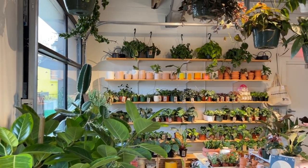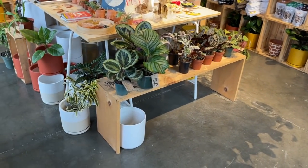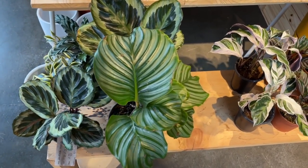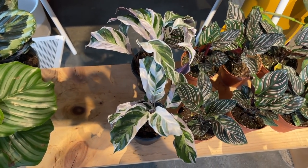Grow, and they have so many great plants. I can't wait to look around, see what I can find. It has been so long since I've been here. Just off the bat, look at these really beautiful calatheas. This orbifolia is just looking magnificent. Then we have some Calathea white fusions. Haven't seen any of those in so long. Look how beautiful.